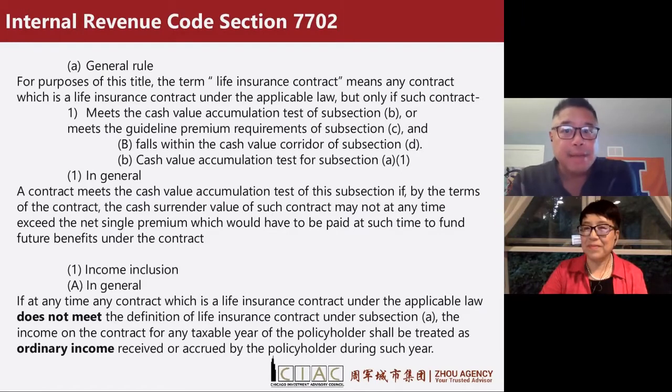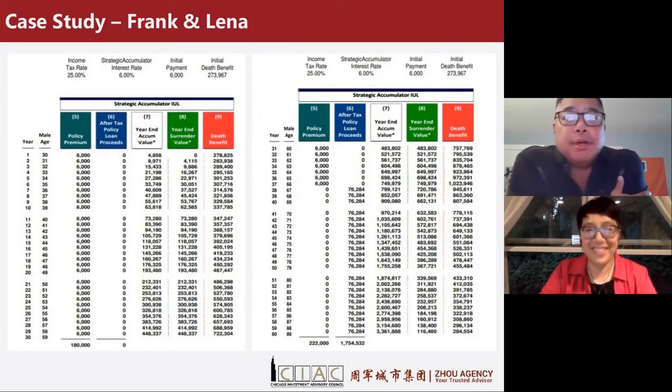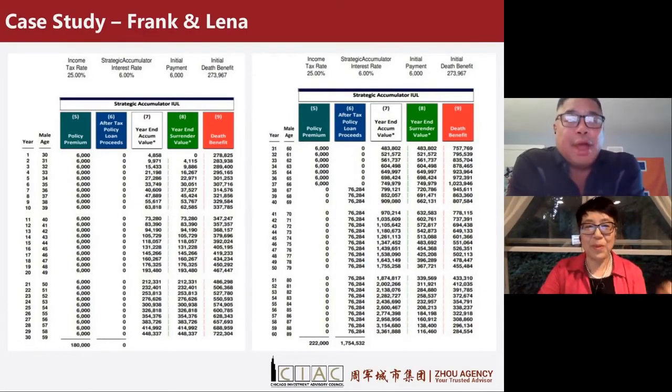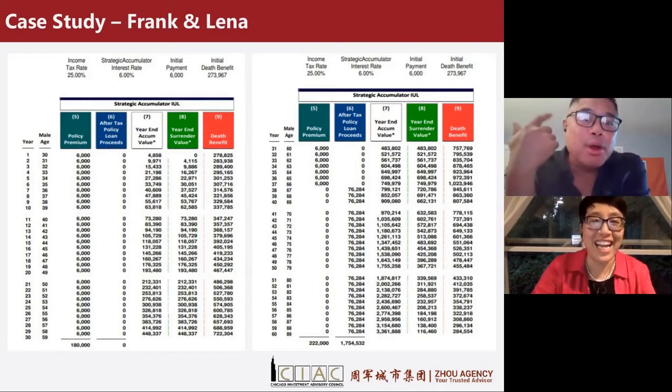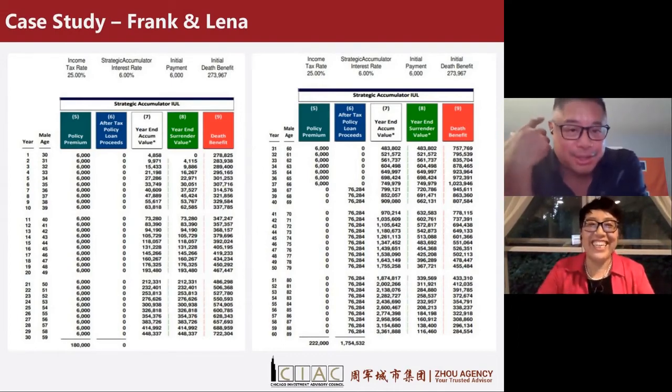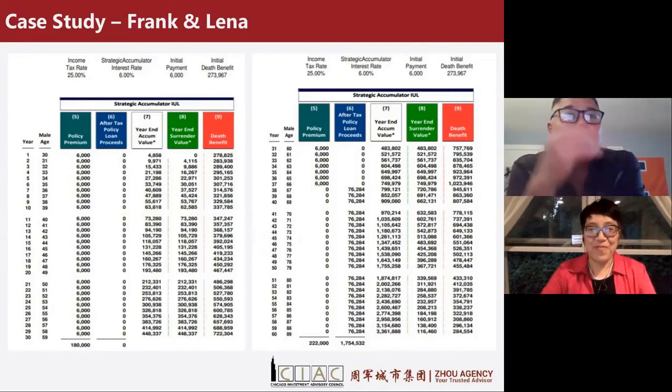So let's look at an example. That's great. I like the example. So let's use Justine's example, and you guys were talking about our friends Frank and Lena. We're putting $500,000 into a 401k. Let's say they put the same amount, $500,000, into an IUL. No, it's $500 a month, Ron, not 500,000. What did I just say? 500,000. Oh, sorry, I was thinking about one of your clients, Justine. Yes, no, so $500 a month into an IUL.